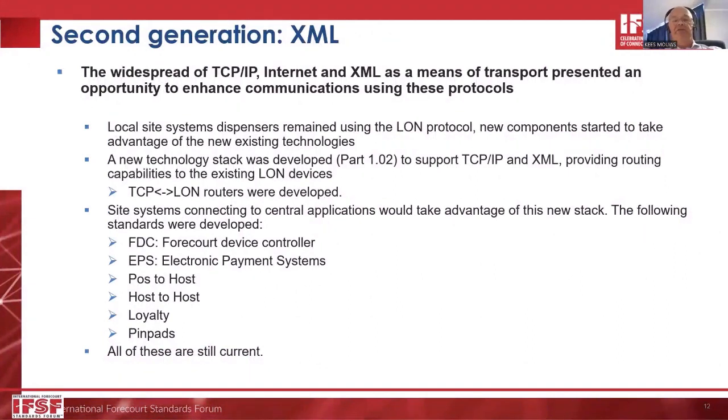So after the LON generation, we go to XML. LON was also developed to be able to do LON over TCP/IP, so that's a separate piece of standard. But after that, we went to XML, and the widespread of TCP/IP, Internet, and XML as a means of transport presented the opportunity to enhance communications using these protocols.